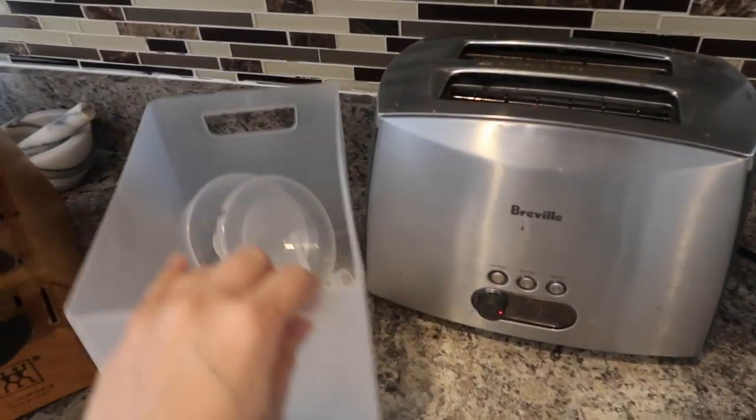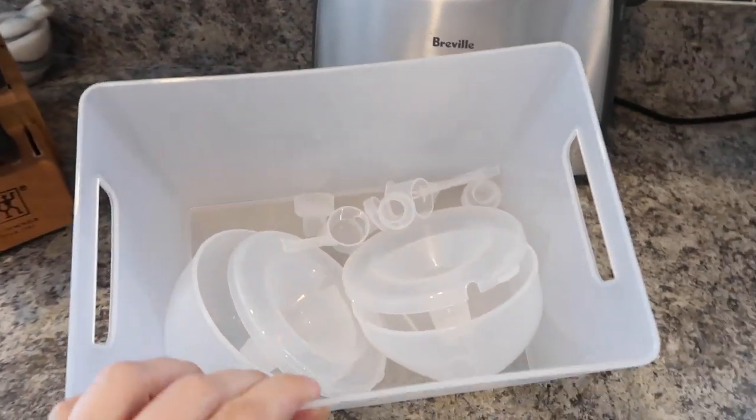At this point, it's right around 8 o'clock. So I'm starting to pull together some of the things that I'm going to have to bring upstairs with me for the day. Number one is the parts for the breast pump. I'm using the Freemie cups, which I attached to my Spectra pump. So I've got these all washed and dried and ready to go.